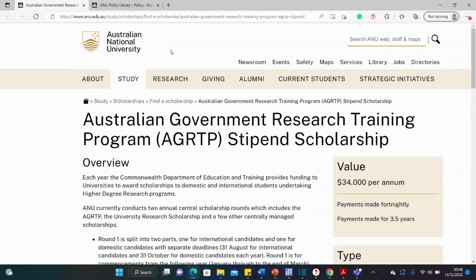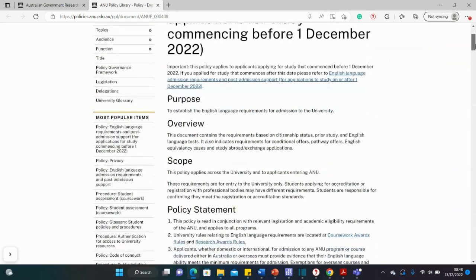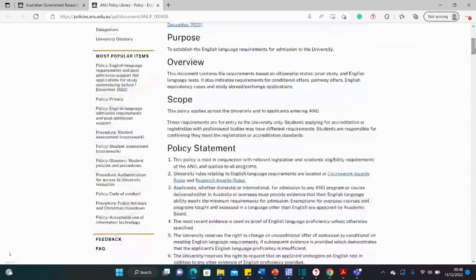So today we are at the Australian National University in search of scholarships, funding, money. So before we begin, we'll quickly look at the English language requirements at this university. For the English language requirements, those who did not study in the English language are expected to take one exam or the other, either the IELTS, TOEFL, or the other alternatives.